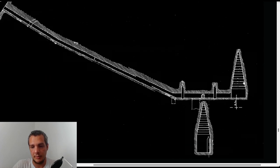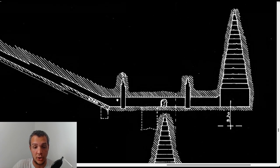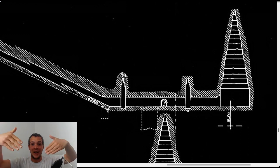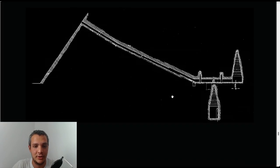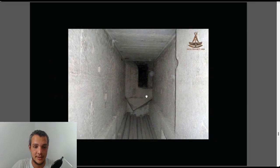Now the cool thing about this west system is that there is a descending corridor which was opened up by John Shaw Perring, if I'm not wrong, and you have two corbelled portcullises, okay? And these two portcullises are not vertical. This time the portcullises are inclined, so the stones were sliding in on an inclined plane. They put mortar so they could stay in place forever. It's kind of crazy. And this is the burial chamber or the upper chamber. Now this is the portcullis, as you can see, it's inclined and it's pretty crazy.